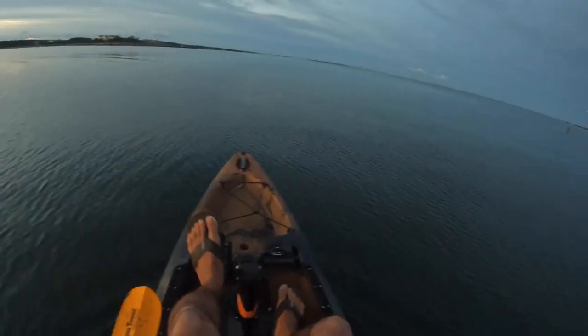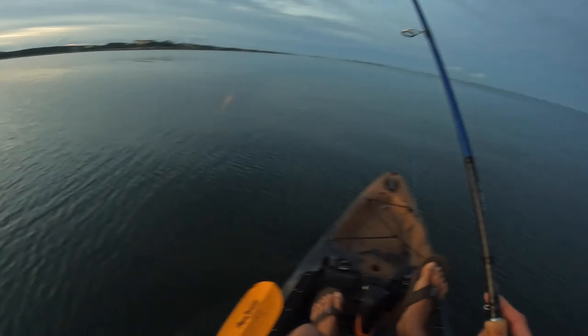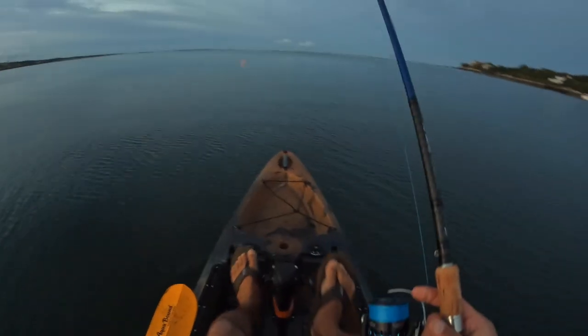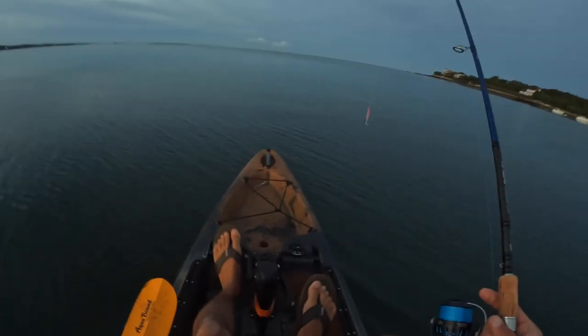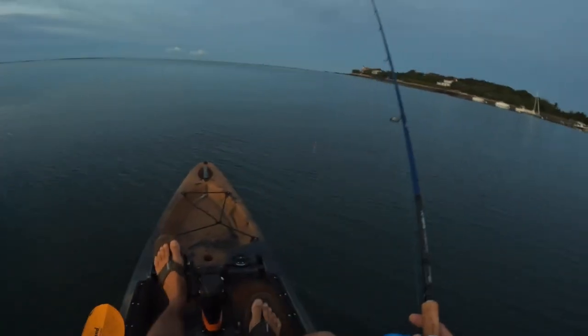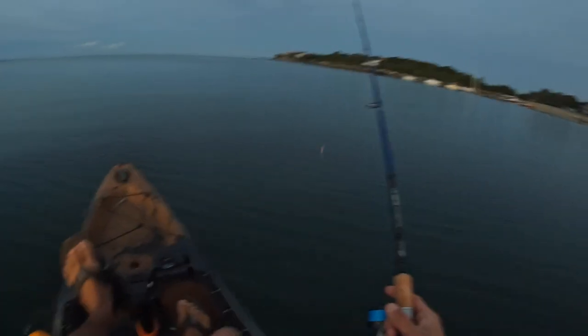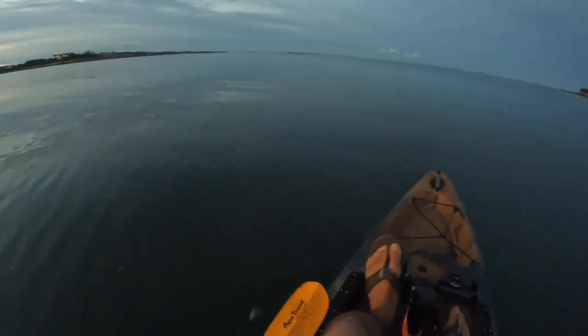I switched out the treble to one of these, and I got two other rods. Pretty much the same setup as far as rod, reel, line, leader and swivel, then the lures are all switched out. So it's a little early right now, so I don't think we're gonna see anything for another half an hour, but I'm gonna camp out and see if something shows up.